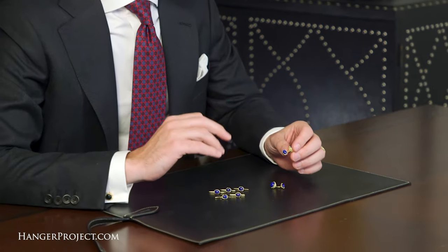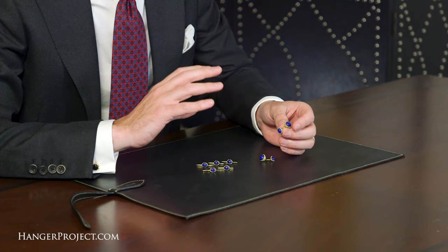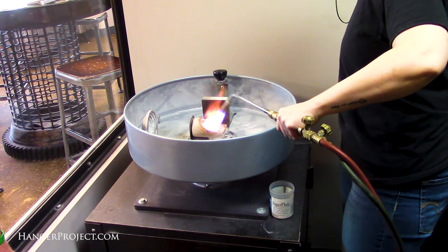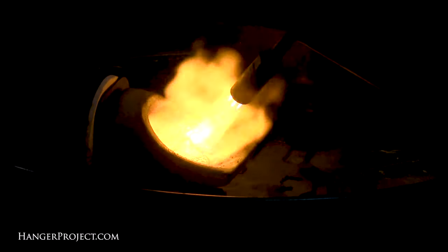These cufflinks were actually given to me as a gift for my wife, and it's one of the few really higher-end pieces of jewelry that we offer here at Kirby Allison. These are completely made to order by a skilled jeweler here in Dallas to our exact specifications.